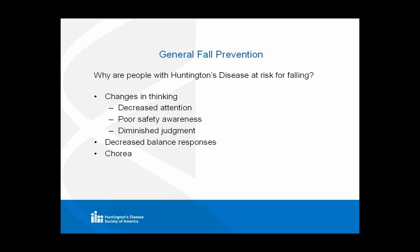Lastly, falls occur because people with Huntington's disease often have decreased balance and responses, and they are unable to prevent themselves from falling if they do lose their balance.